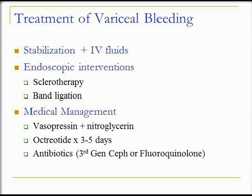However, the guidelines state that for most patients, endoscopic intervention is the way to go, at least to start. And if you're fortunate enough to be at a site where you have an acute endoscopy suite where you can do this, that's great, because patients can get banding, they can get sclerotherapy, and those are great interventions as well. Now, the medical management of the variceal bleeding is really geared more towards preventing the rebleeding associated with those varices within the first 3 to 5 days.